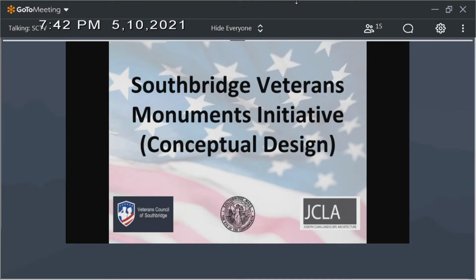So, as you can see, our title page here is Southbridge Veterans Monuments Initiative. It's the conceptual design that we came up with. And I want to give you a little bit of history behind how this design actually came about before I turn it over to Joe as he goes over the actual design itself.